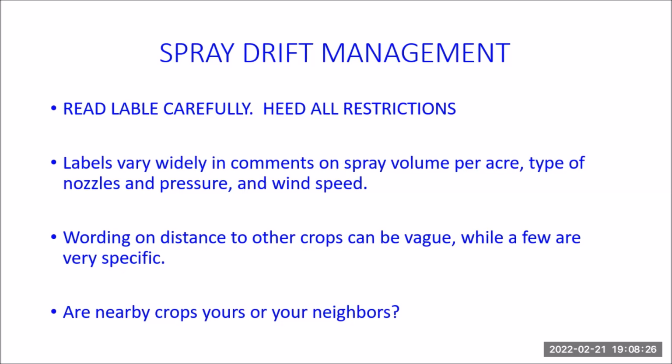I know of one instance where one herbicide label said do not spray within 250 feet of sensitive crops. And they sprayed along a vineyard, and they were 100 feet away, and they knocked the stuffings out of 2 rows of grapes. And that lawsuit has been dragging on since 2018, trying to decide who's buying what. So be careful with that. The other thing is, are these nearby crops yours or your neighbor's? That's really important if you're doing your own spraying.